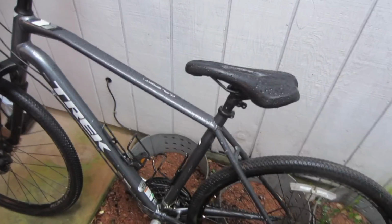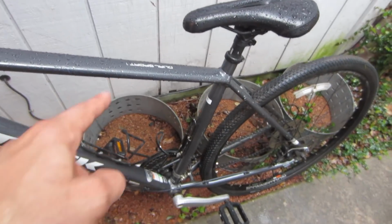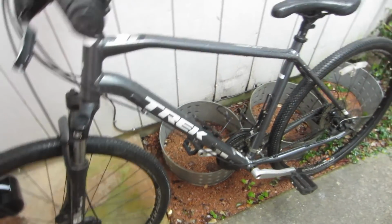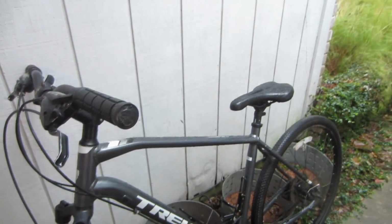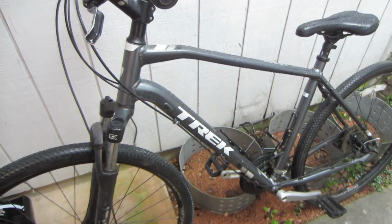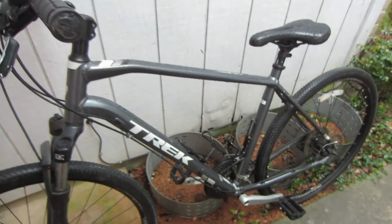I cannot believe it. It's starting to rain, but I'm going to show you the last find, and then we'll end the video. This one I found today, 50 bucks, Facebook Marketplace, Trek Dual Sport 1. Needs a little bit of work. I'm just going to go through it and make sure it's all good, but it's kind of like a hybrid, semi entry-level mountain bikey kind of thing. Not really, but it could do some gravel trail. Anyway, that bike's pretty awesome, 50 bucks, and it should resell for around $300 to $500 when I'm done with it.